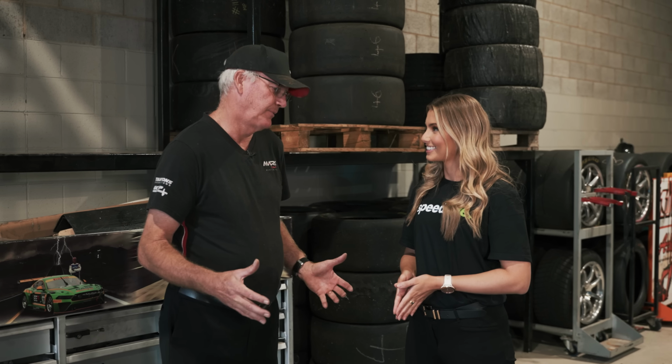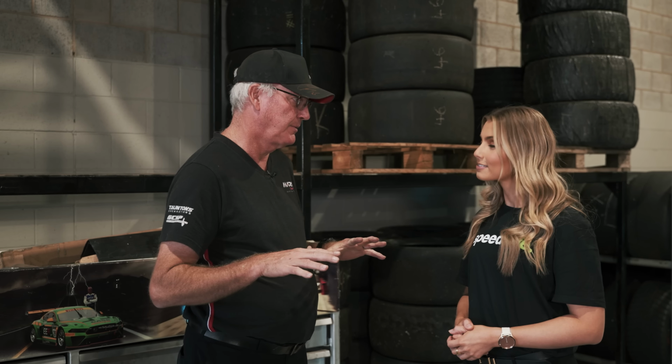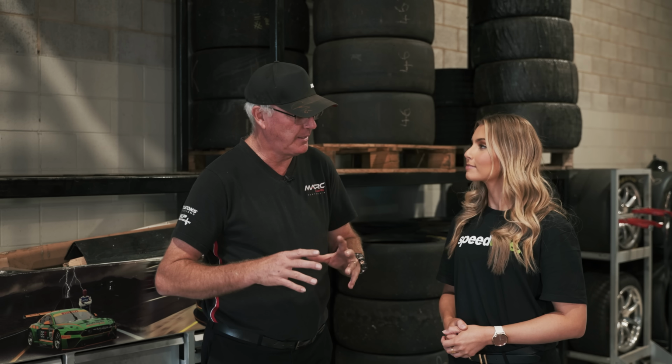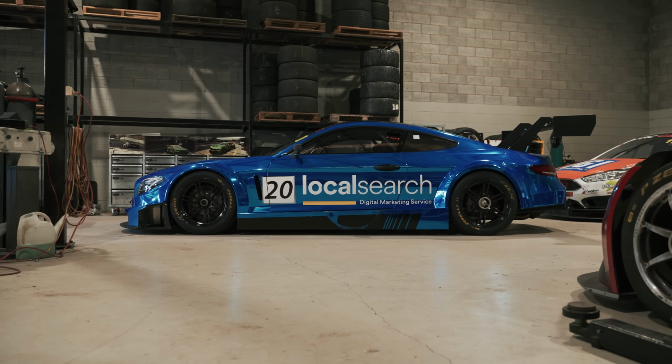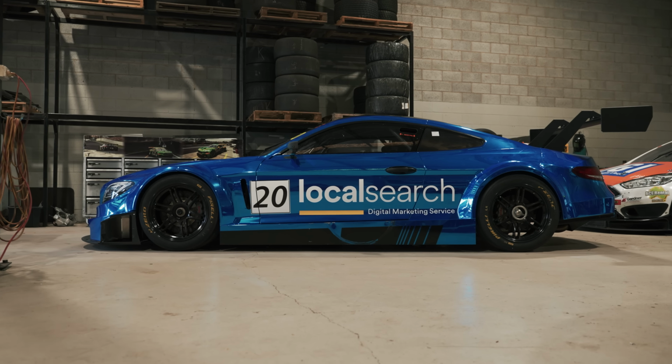Well, as you say, the MARC Car series is the backbone. The GT series definitely is where we would like it to be because it certainly suits those events in a big way. And then in October this year, we will have the sports sedan version, which is completely separate again. But you will be able to race it in those three categories.